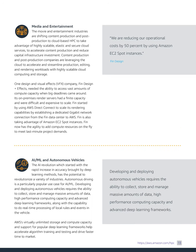Media and entertainment. The movie and entertainment industries are shifting content production and post-production to cloud-based HPC to take advantage of highly scalable, elastic and secure cloud services, to accelerate content production and reduce capital infrastructure investment. Content production and post-production companies are leveraging the cloud to accelerate and streamline production, editing, and rendering workloads with highly scalable cloud computing and storage.